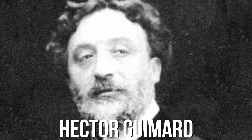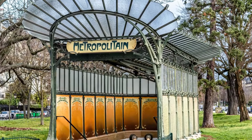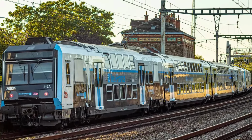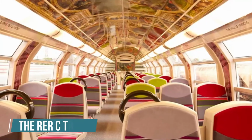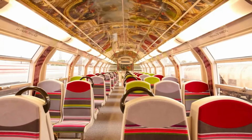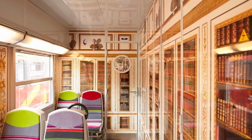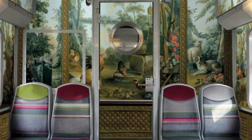This takes us to the past where Hector Guimard, a prominent figure in architecture, designed the iconic metro entrances. The previous RER trains that served the suburbs surrounding Paris also got a gorgeous makeover. The RER-C train, which transports passengers from the city to the Palace of Versailles, has been decorated on the inside with a plastic film featuring fountains, flowers, and furnishings from the palace and its grounds.